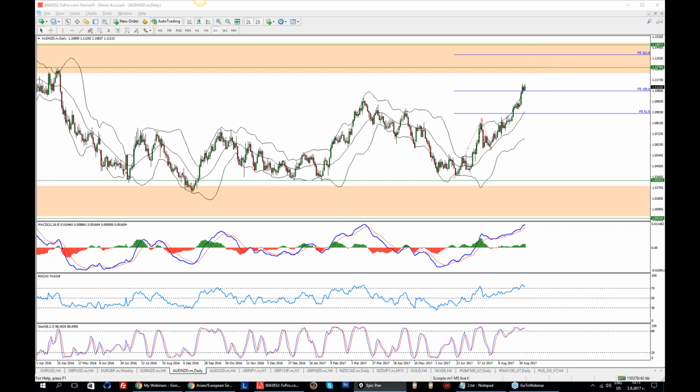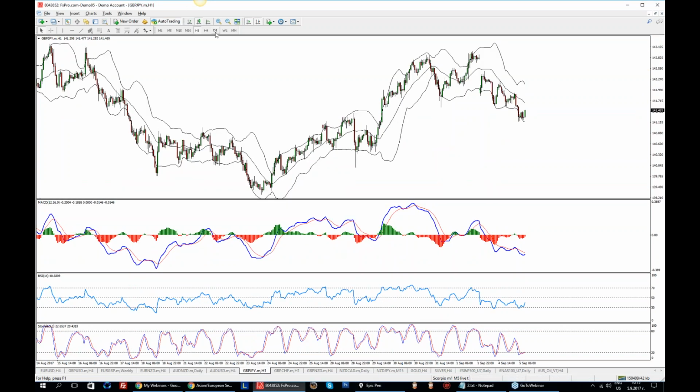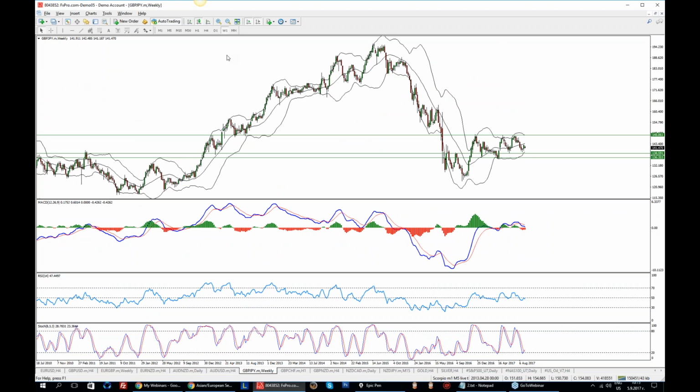Okay. All right, let's see. Next one is coming from the pounds. All pounds are more or less interesting, mainly because they are moving and they are at great levels based on the higher time frames. Now pound yen is the first one.